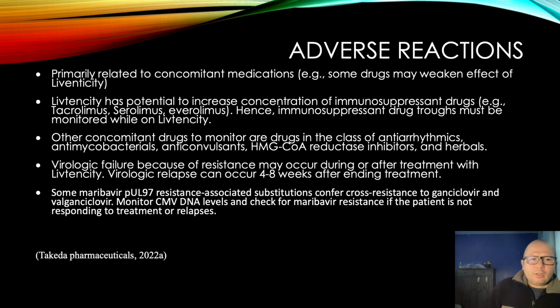Other adverse reaction includes virologic failure because of resistance that may occur during treatment with Livtencity. A virologic relapse may occur 48 weeks after ending treatment. What this basically means is that once this drug is stopped, essentially the virus may relapse and take hold again. So that's one adverse reaction to be aware of.